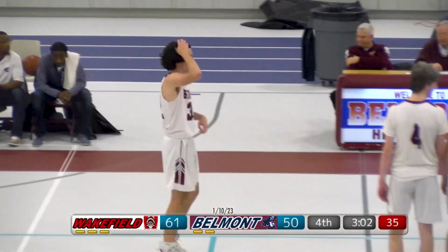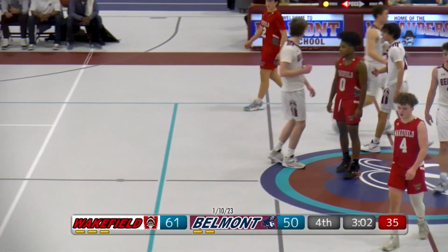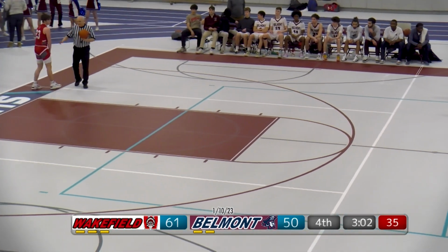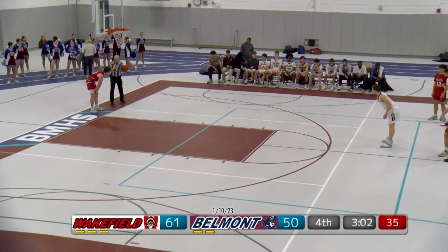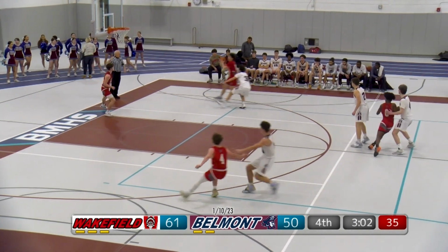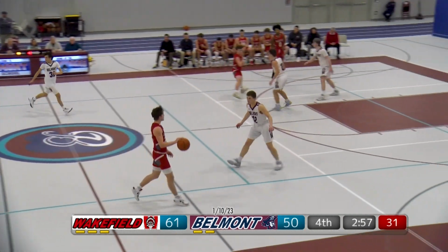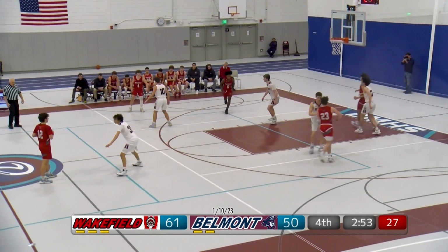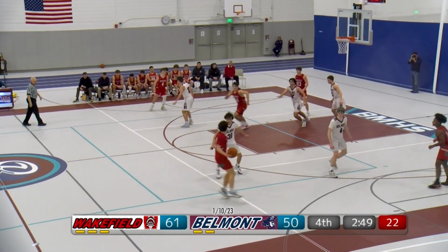So not a poor offensive effort by Belmont, but they've gone a little cold in the second half here. Belmont, on the other hand, came into this game at 2-3, averaging 56.2 points for and 53.6 points against. The defense of Wakefield has been strong today in stifling Belmont, but there's still 3 minutes left to go. And as we know in basketball, anything can still happen.